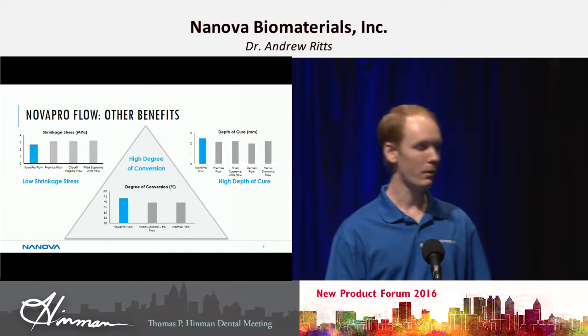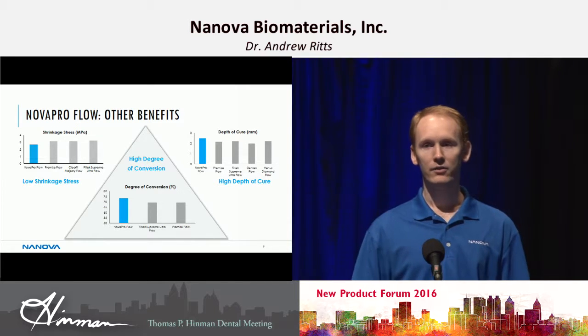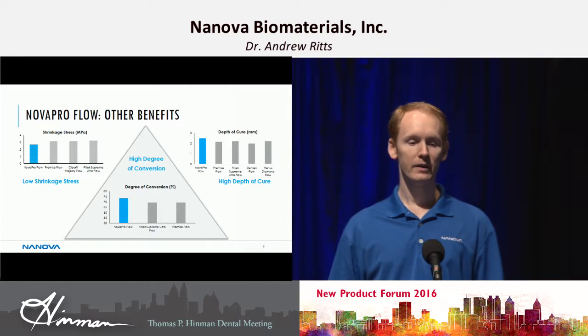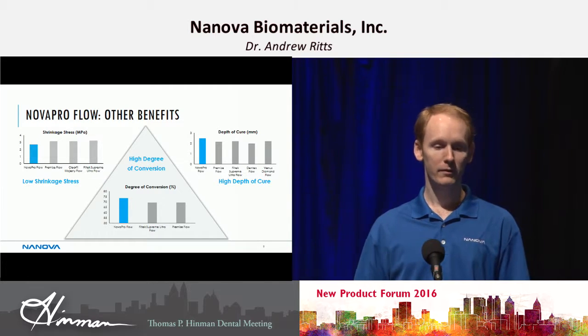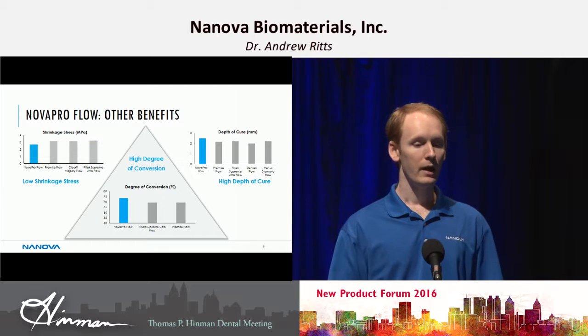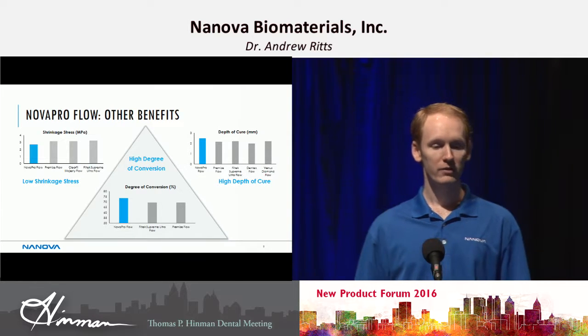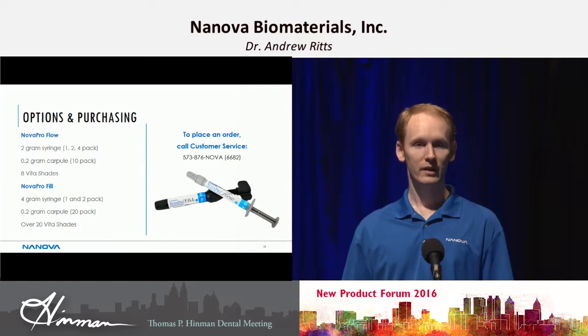Other benefits for our product is we have very low shrinkage stress, and so that's very important, especially for a flowable composite, to prevent any problems at the margin. With the depth of cure, we have a very high depth of cure at 2 millimeters and a good degree of conversion as well. Our NovaPro Flow has around 75% degree of conversion with a 20-second cure.